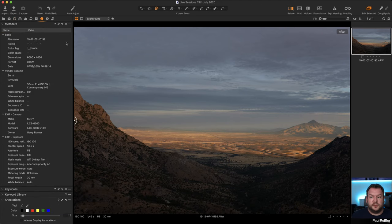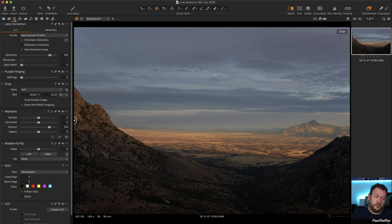Now, this one says manufacturer profile. That tells me, so it's a Sony, what was that, 6500? The Sony camera has embedded the lens profile into the file. So manufacturer profile is not the same as generic, and we'll talk about that in a bit. Manufacturer profile means that the camera has actually embedded the detail that Capture One needs to know to make decisions around distortion and chromatic aberration and stuff like that. So manufacturer profile is good.